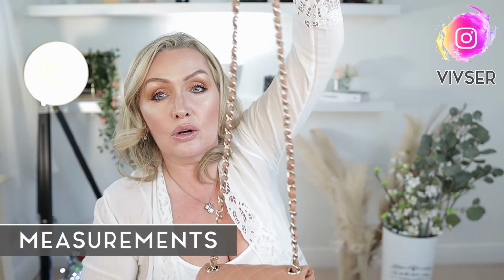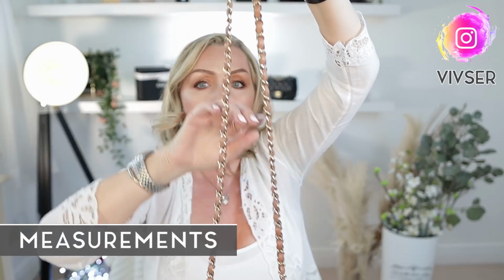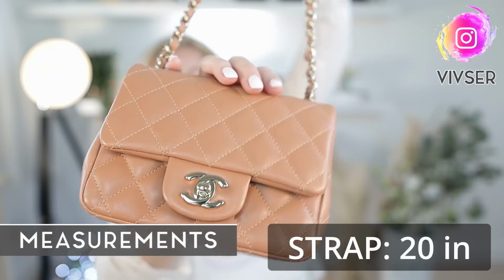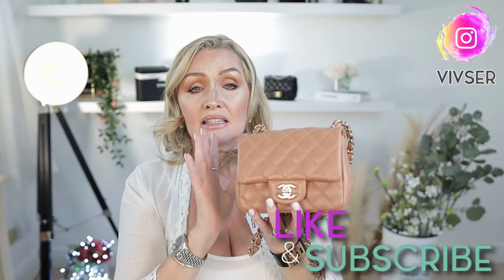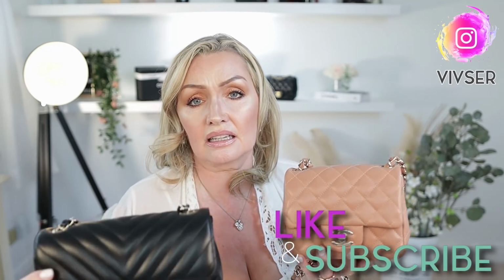So just to let you know, the strap drop on this, there's quite a bit of difference actually. From top here right to the top of the bag here is 20 inches. Now on some squares, funnily enough, some squares are 21 inches in the strap drop, some are 21 and a half. These are seasonal bags. That is the other thing about these beauties. They're seasonal bags. They are not in the classic collection.